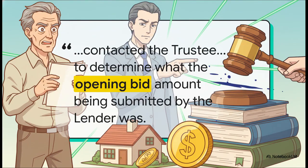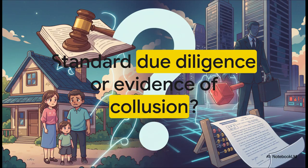So the plaintiffs framed this as just smart, normal due diligence. But Bass argued it was a flat-out admission of collusion, getting non-public, inside information from the trustee to get an unfair advantage and basically prearrange the outcome of a public auction. And this became the central, unanswered question of the entire case. Does contacting the trustee to get the lender's opening bid, information that the general public doesn't have, disqualify you from being a, quote, purchaser in good faith? The court never got to decide.